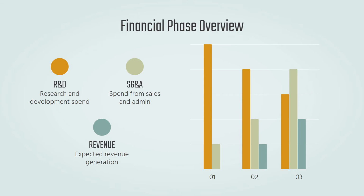Then they move into phase 3. Say another one of their drugs gets approved, so now they have a few drugs on the market. Their R&D spend goes down even more as they have less drugs left in the clinic and more on the market being sold, and their SG&A goes up even more because now they need an even larger sales force to go out and sell all these various drugs. So that's just a general overview of how the finances for these companies look.